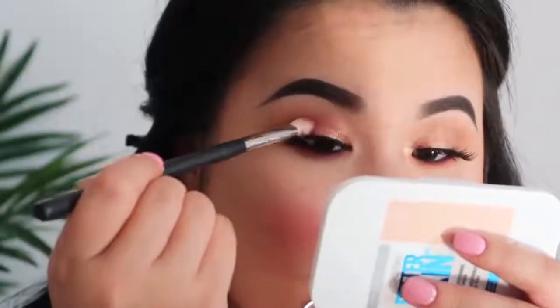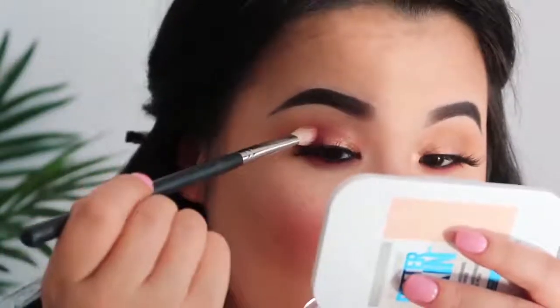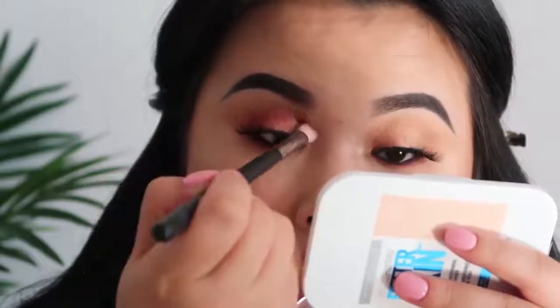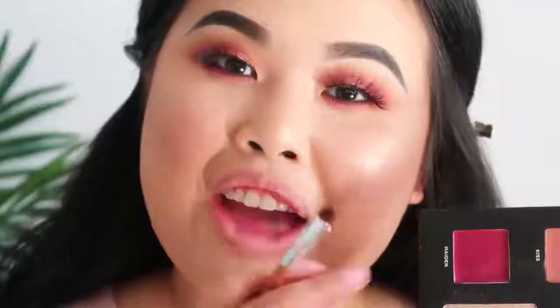So now you want to take Crown and put it on the outer corners of your eyes, but also work it into Enchanted, which is the inner corners of your eyes. And for the lips, I'm going to go in with this really deep berry color that matches the Crown eyeshadow called Maiden. And we are just going to put this all over our lips.